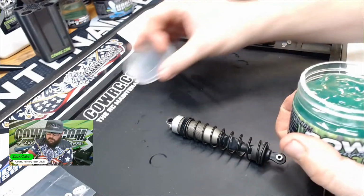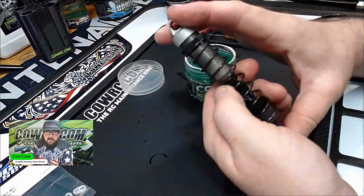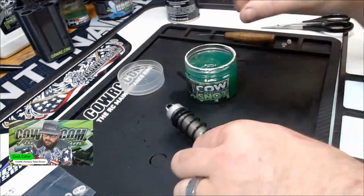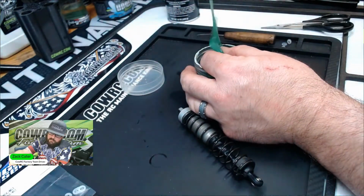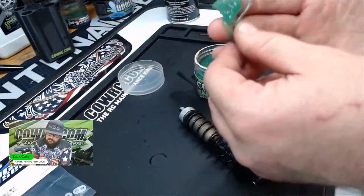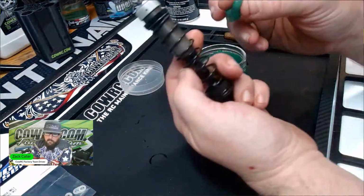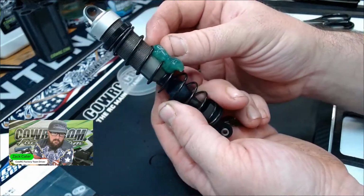So I was talking about cow snot, for when you're wanting to do a quick clean, you've got a shock that hasn't leaked, hasn't had any issues with it, there's no oil on it. With cow snot, you can just pull yourself off a little chunk of it. And this stuff is fun to play with. But let me show you guys, it conforms to everything.